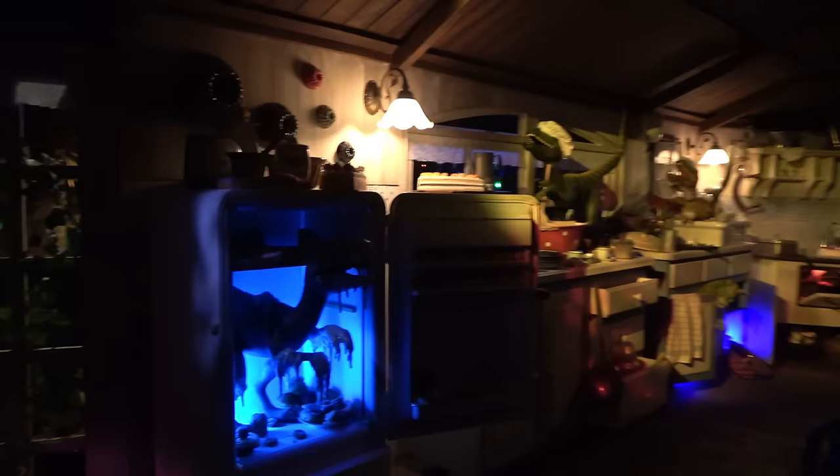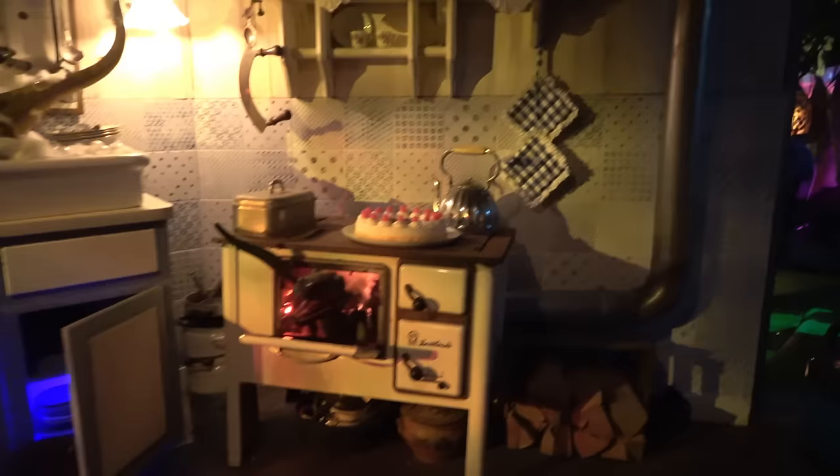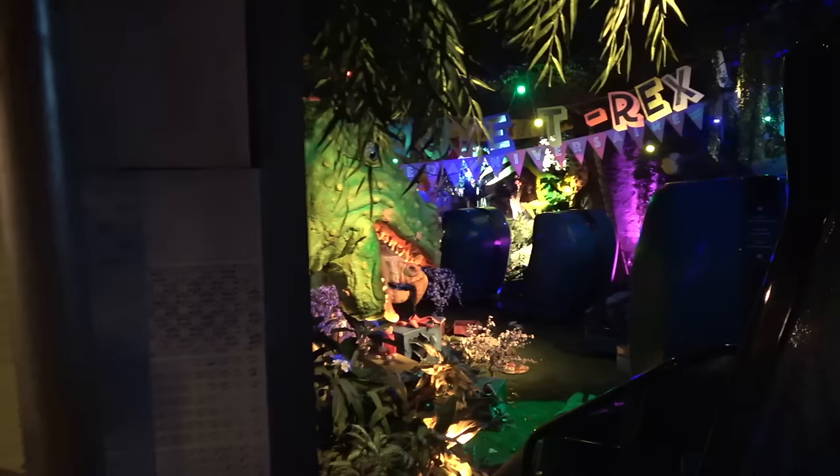Shed just here now. What are these pesky dinosaurs doing? Oh, he's in the fridge. So the storyline of this old ride basically is this old lady who keeps dinosaurs in the garden and celebrates the birthday. Very strange story, but we do love this ride very much. Big improvement on how it used to be. It was just a random kind of dinosaur ride without any backstory. Happy birthday.